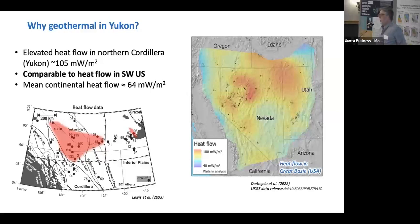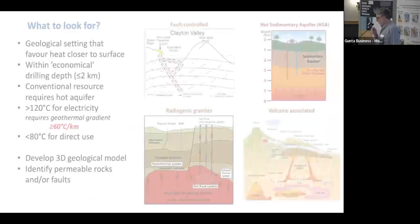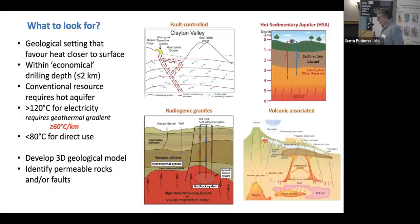Jeff is working with projects there in Nevada as well, and so we say, well, maybe Yukon can do that too. But the recognition is that our data set is not quite up to snuff. I think on that map of Nevada, every little splash of black is a drill hole that they've used to produce that modeling. We're nowhere near having that kind of drilling level here. I won't go into the details of this.